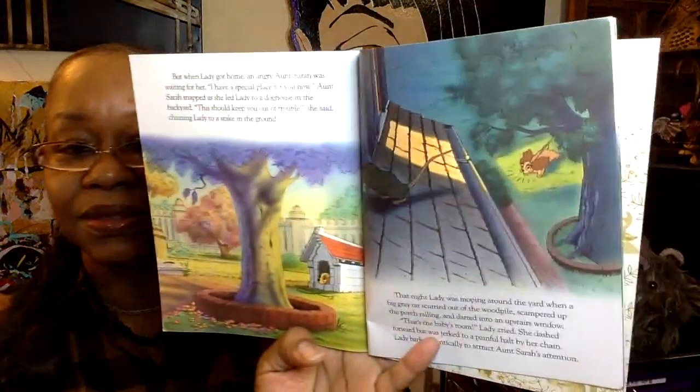That night, Lady was moping around the yard when a big gray rat scurried out of the woodpile, scampered up the porch railing, and darted into an upstairs window. "That's the baby's room," Lady cried. She dashed forward but was jerked to a painful halt by her chain. Lady barked frantically to attract Aunt Sarah's attention.